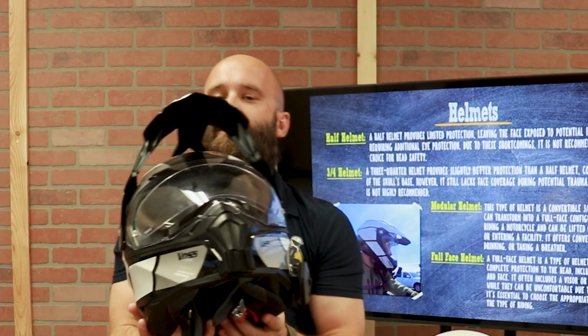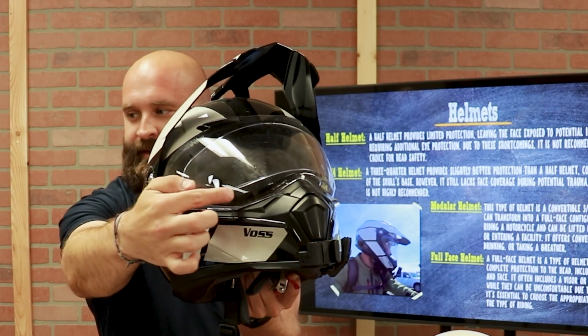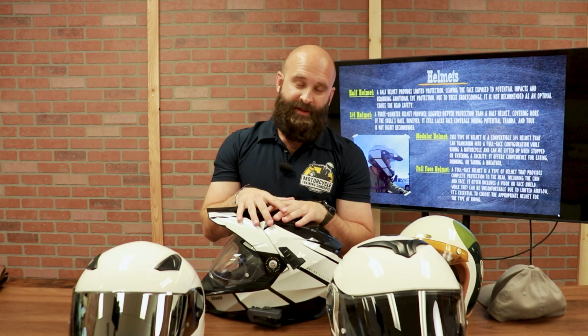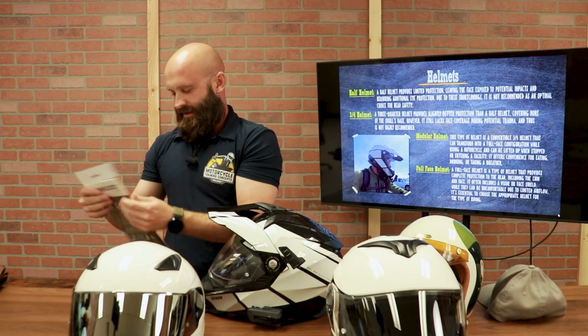One thing that you do notice a little bit different on this one is what looks like a double paned window thing. Well, that's kind of what it is. It's the Pinlock system, which some helmets, some face shields offer. It's a nice little insert. In fact, let me go and grab one. Got a Pinlock right here. It's a nice little system.